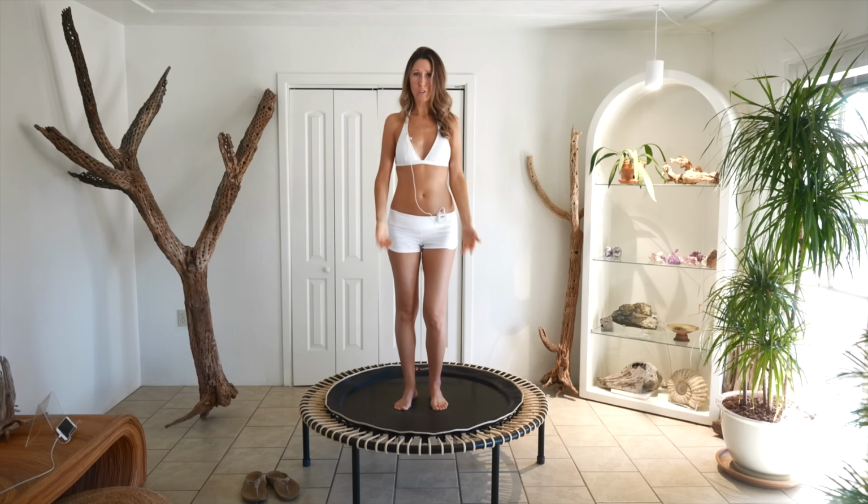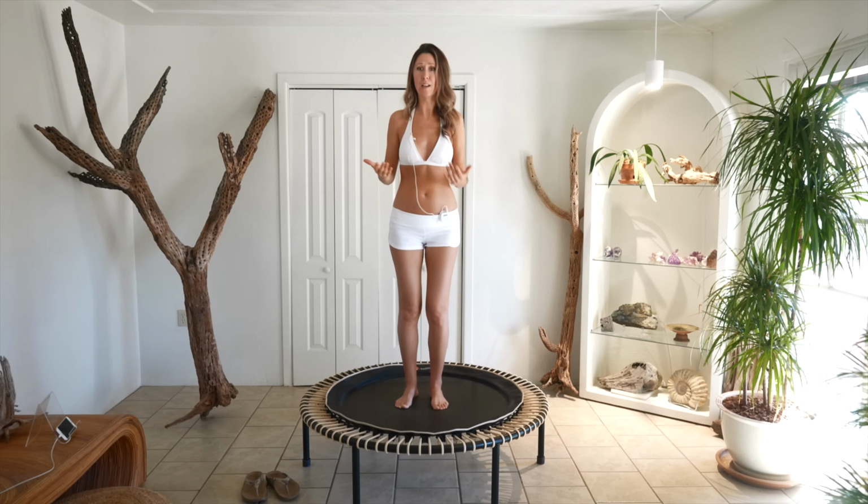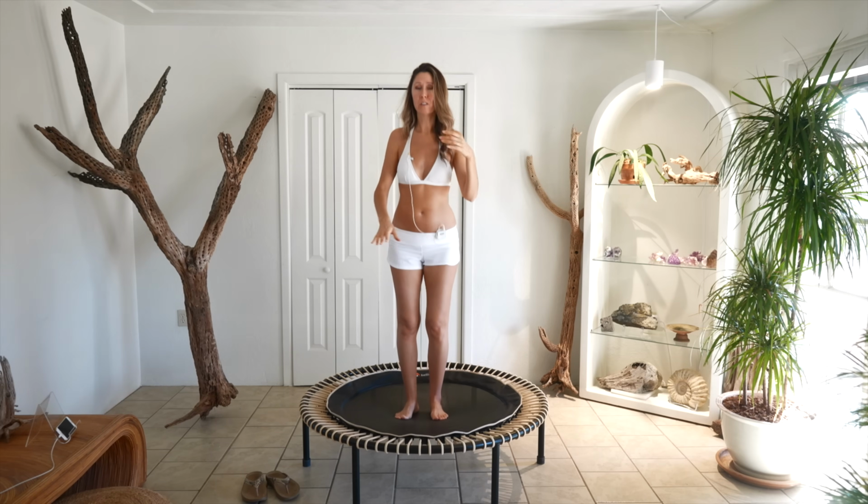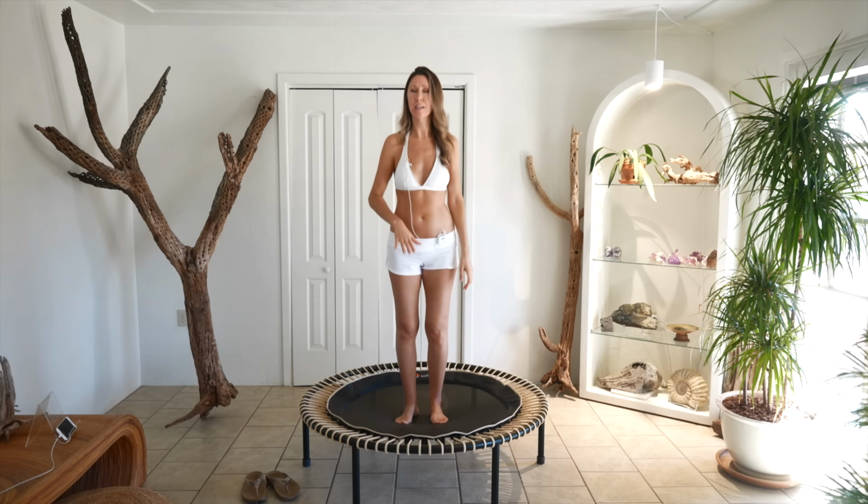So even though I went with the extra strong to match his weight, this is still perfect for me too. And I'm 125 to like 127. So yeah, the strength worked out perfect. I like to have a faster bounce. I didn't want to sink in too much.